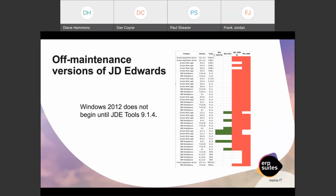So again, anyone running Enterprise One on an older release of Tools most likely is going to have Windows 2008 somewhere in that JDE environment. What about customers that might still be running Windows 2003?